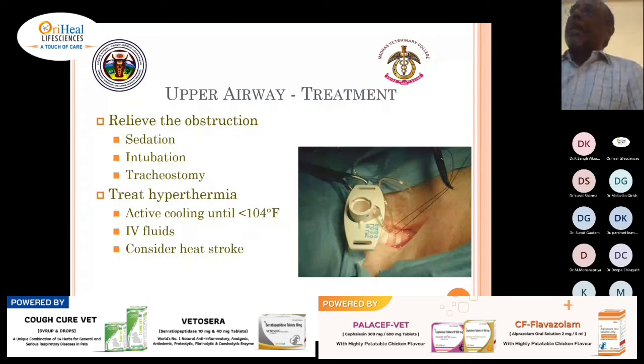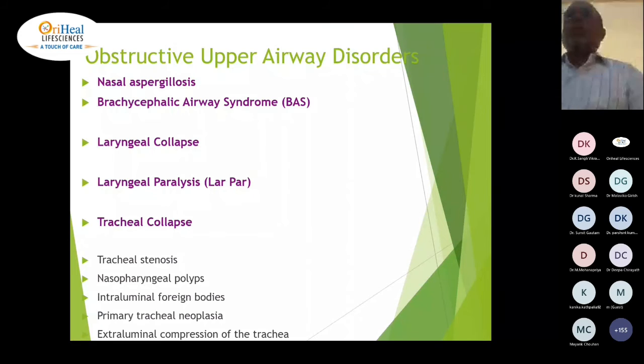You can apply alcohol in the inguinal region and on the lateral aspect. You can use a fan to cool them. You can give IV fluids which are cooled. You can give rectal cooling, cold water enemas. All these things can treat hyperthermia. Always consider heat stroke.